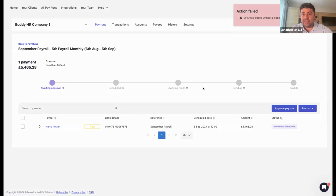Kaylee, not sure if you want to add anything on that particular flow. No, I think that pretty much covers it, right? I think the approval piece is really important there. I saw one comment in the chat when we were talking about how people are making payments that I think was from one of our accountant or bookkeeping partners who said actually at the moment they refuse to handle payments because of the risk. And I think this is exactly why we built these flows, right?